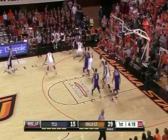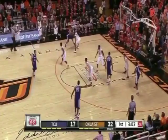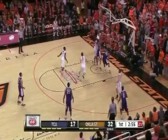Oh, this is a mismatch down here. Four Duarte trying to guard Green. And national championship caliber team. But if you think there aren't other teams in the Big 12 capable of beating them this year, well, you haven't paid attention or you've listened to the negative hype.